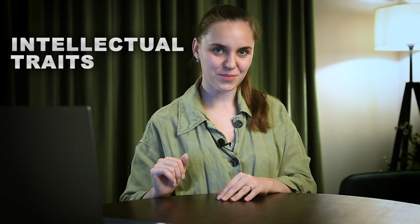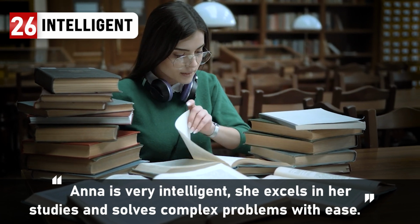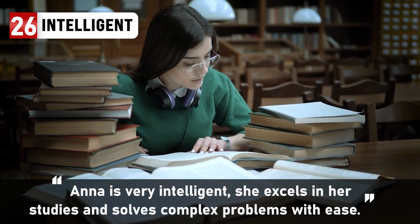Let's move on to intellectual traits. And the first one here is intelligent. An intelligent person has a high level of understanding. Anna is very intelligent. She excels in her studies and solves complex problems with ease.